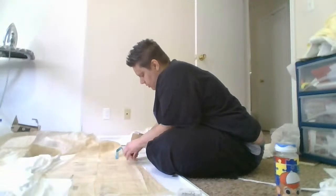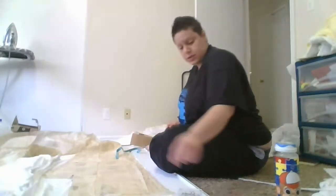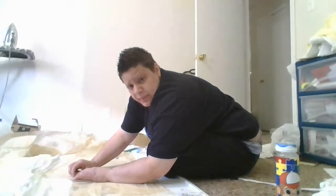I'm just gonna pin inside the large, just so it's a little bit smaller. A little bit. But I don't need to poke. Pins! Poke! Just in case you're wondering, pins poke.